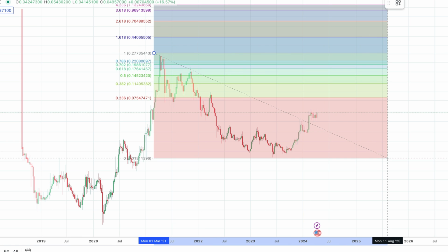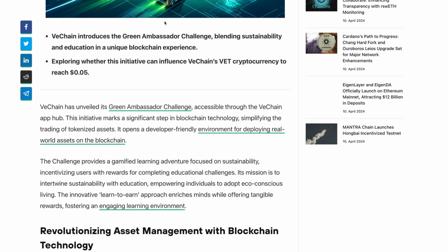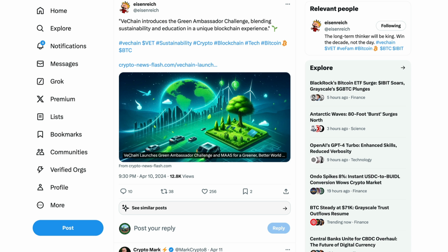Still very, very low off its all-time high from back in the last bull run. About 4 years ago, April the 12th, 2021, it saw that new high of about 27.7, almost 28 cents. And guys, even just throwing a Fibonacci here on the chart, we are still below the 0.236. So there is still potential for some of these high flyers. VeChain just one example of that. So wanted to thank Eisenreich there for pointing that out.